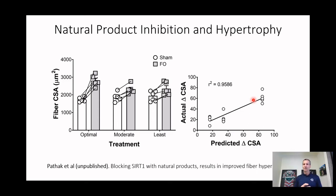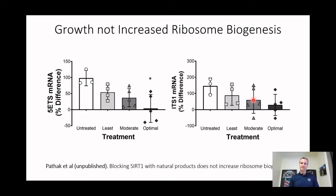So that's super cool. And so we were all like, all right, this is great. And the way that this is going to be working is we're increasing muscle ribosome mass, and that's allowing us to synthesize more protein and make our muscle much bigger. Cool, right? And then you measure ribosome mass, and it doesn't look that way.